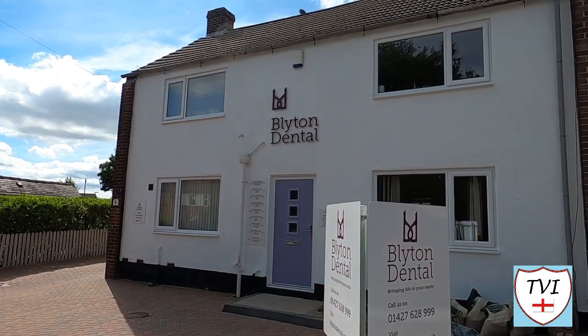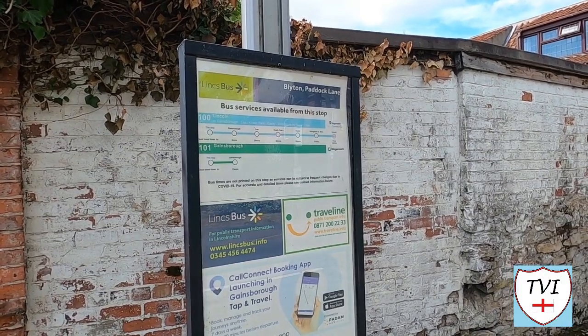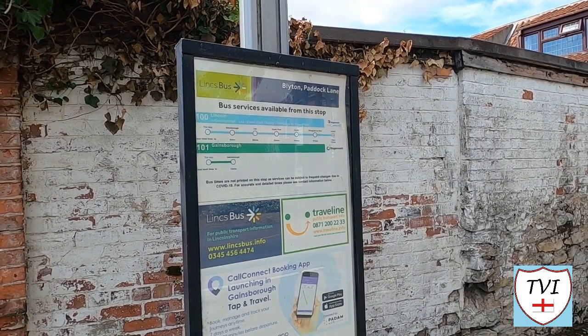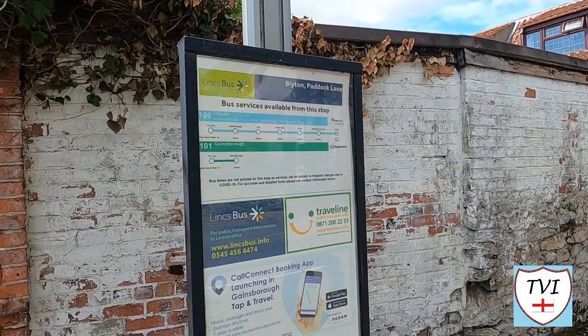including this dental surgery. If you need to reach Blyton by bus, well, that's no problem. Sited as it is on a major road between 2 towns, all you have to do is catch the 100 or the 101 services.